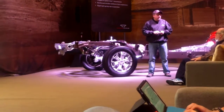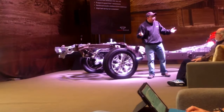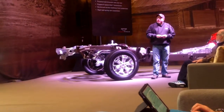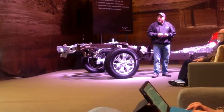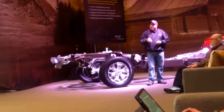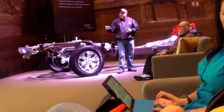Now, the government would define this as a Class 2B truck. That's what it's classed. It's over 8,500 GVW. It's a Class 2B truck. But from our standpoint, we're letting the customer decide. It's a more capable half-ton truck, and it's to fit the need for the customer that's looking to haul around 12,000 pounds on their trailer.